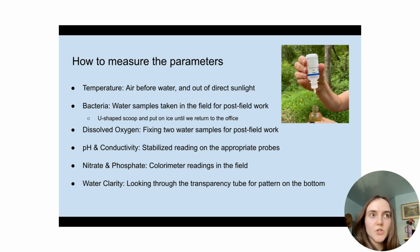So to measure temperature, we always want to measure air temperature before water temperature because the water droplets left on the thermometer when you measure for water can alter the air temperature reading. We always measure air temperature out of direct sunlight and place the thermometer under a tree away from the ground.